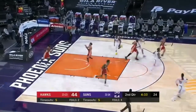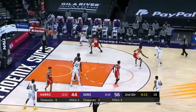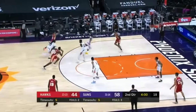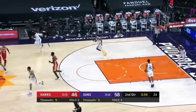Book with a runner. Cameron Payne in traffic, snatches away the rebound. Collins jumped too early, and Cameron Payne was like, okay. Like, how'd that little guy get that? Beautiful cut off the baseline from Booker. Got the great feed from Crowder for the easy 2. Defend Devin Booker, right, to make things difficult. Collins this time leans in.